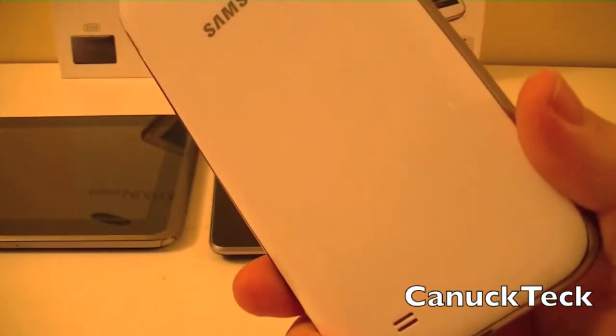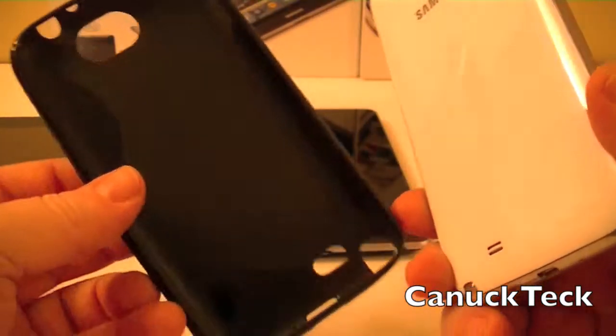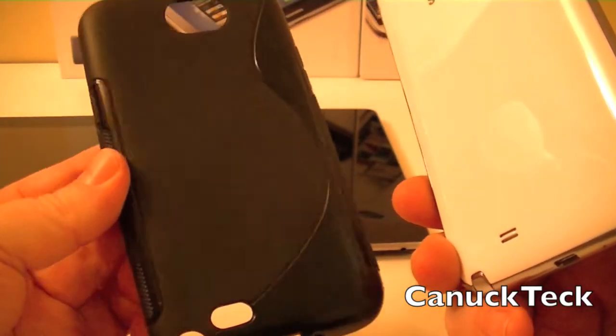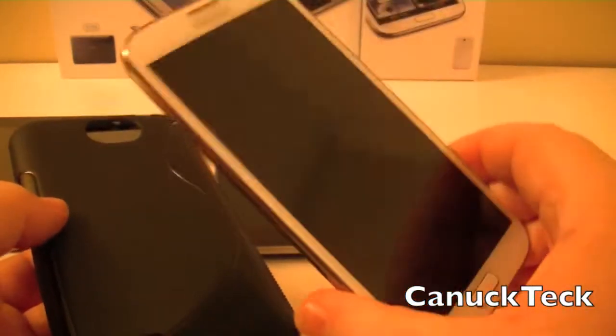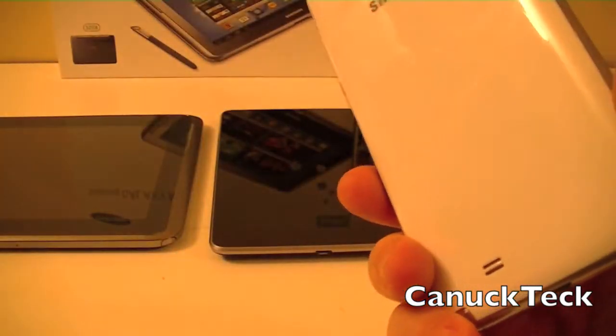I use a case, one of these. I just took it off just to show you the phone. It looks better without it on. It's just one of these S cases you can get on eBay for $3-4, but I like it because it has the grippy sides on it, and I find that this slips out of my hand all the time without it. I was very happy to receive this case.